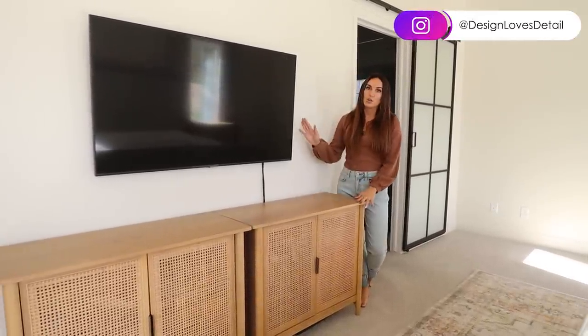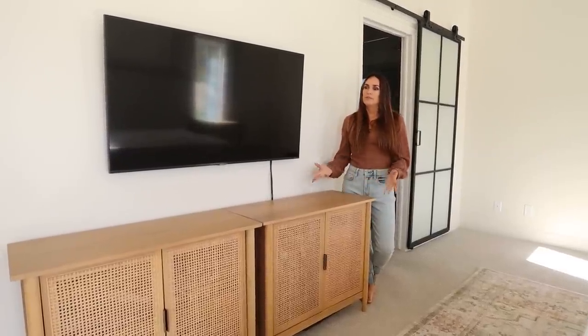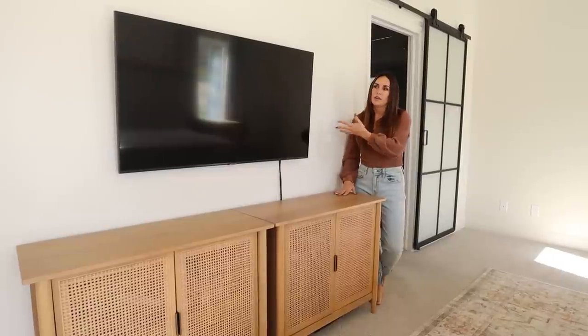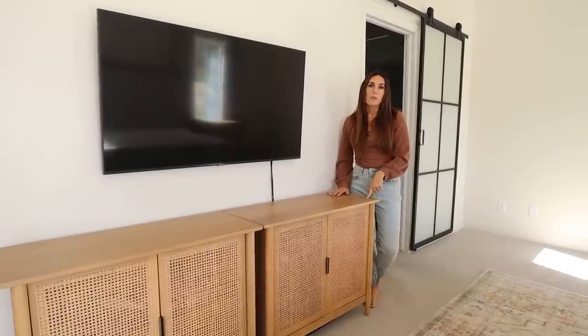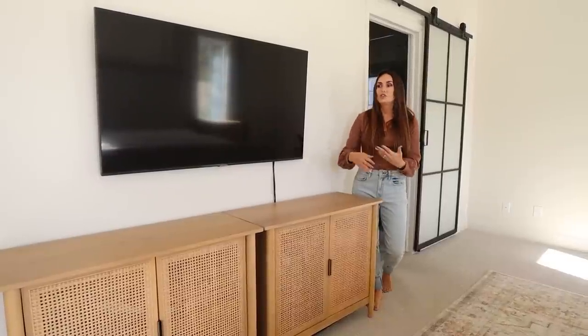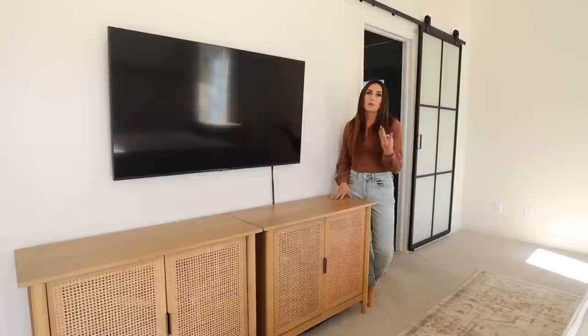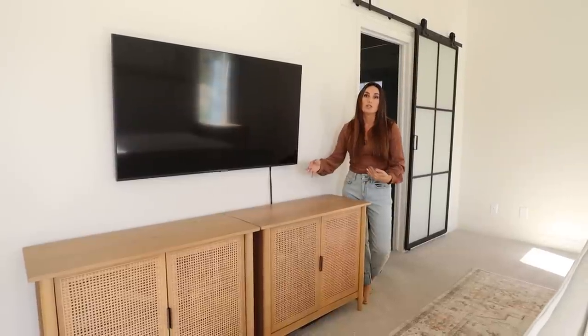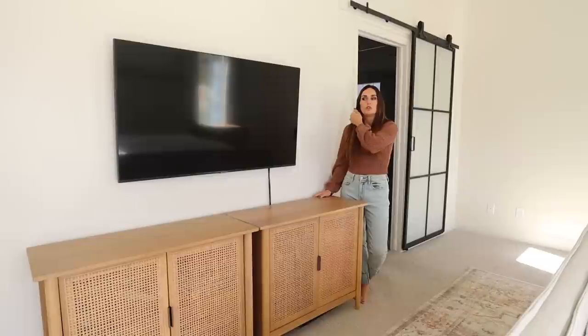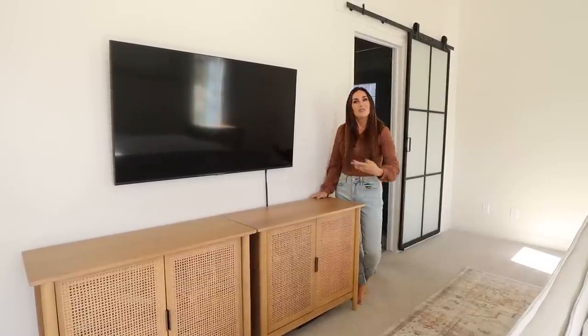So they have been great. The double kind of serves as an entertainment type center with some storage in there, and then of course the TV above. They actually came out with a true media console or sideboard cabinet at Target that is the same style, and a longer one too. I'm going to link both of these, because it's actually a really good price. That was kind of fun, because I made my own and then they really created one.